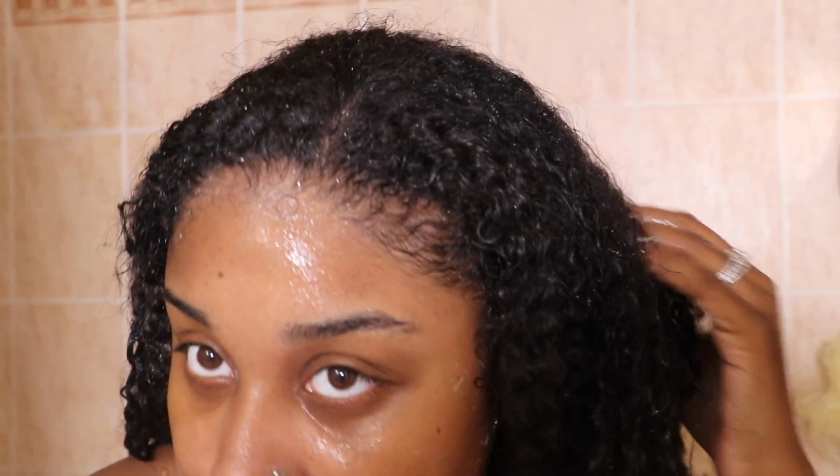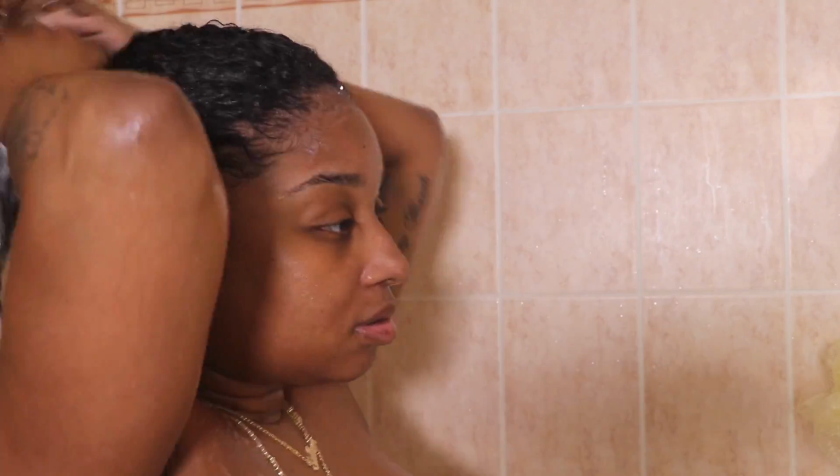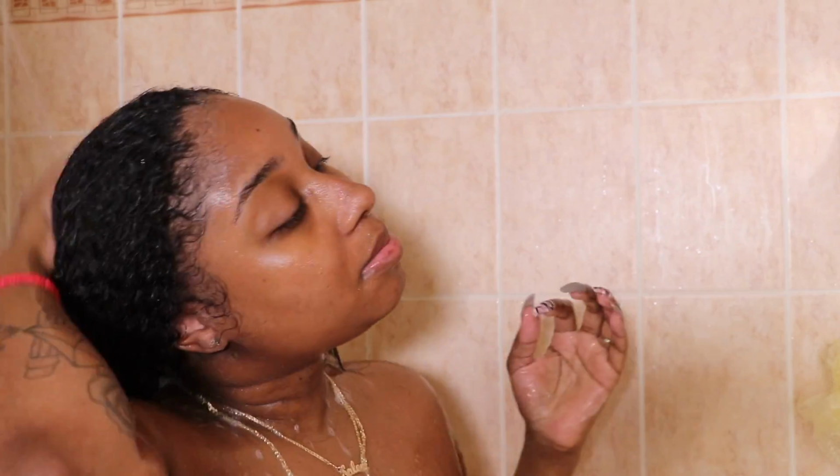And so now we're on our 3rd shampoo. And every time I shampoo, I use less and less. So the first shampoo, I use a lot of shampoo. The second shampoo, a moderate amount. And then the last time I shampoo, I use the least amount. After that rinse, I actually comb out my hair before I condition it, because it's manageable at this stage.